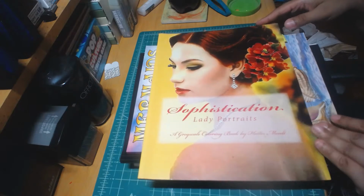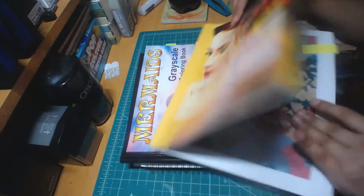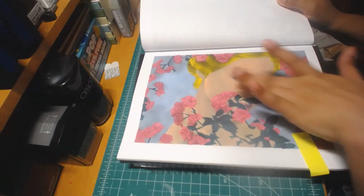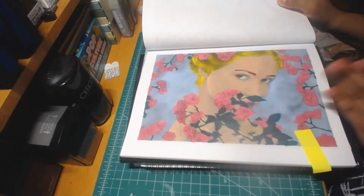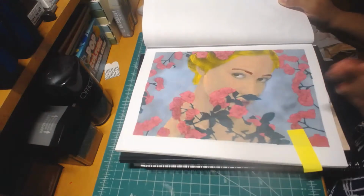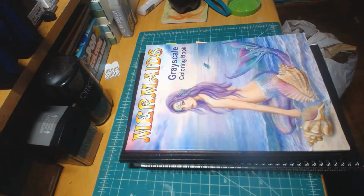This is Sophistication Lady Portrait System. This book has a weird thing with my skin tones. I don't know what it is about this. For whatever reason, I do not like this paper with my skin tones. When I put pencil over it to smooth it out, whenever I use the skin tones in this book, they become messy. It doesn't matter if they're cheap or expensive, this paper does not like my markers for whatever reason. I may have to go back to using pencil on this book. Not every book likes pencil markers.